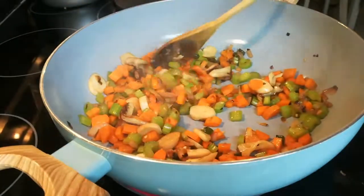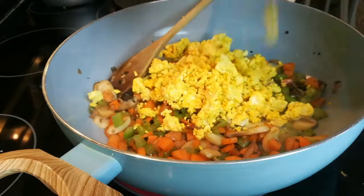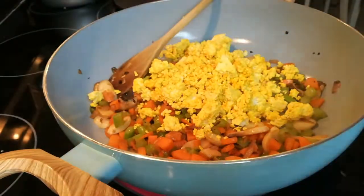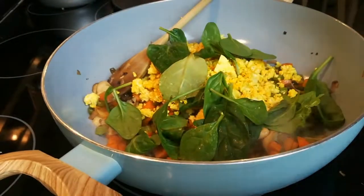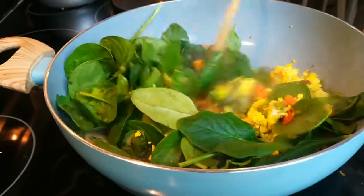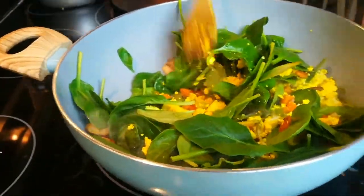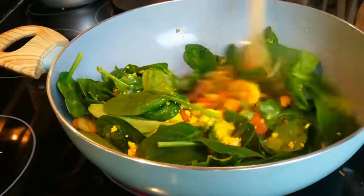At this point, you probably want to bring it down to maybe medium heat. Then you're going to add in your eggs, just to get it heated through and everything cooked together. And you're going to add in your kale or your spinach. And again, this is just to add in more nutrients, and it's super delicious. You're going to mix this all so that it gets wilted in together, and then you're going to add in your rice and then your sauce.